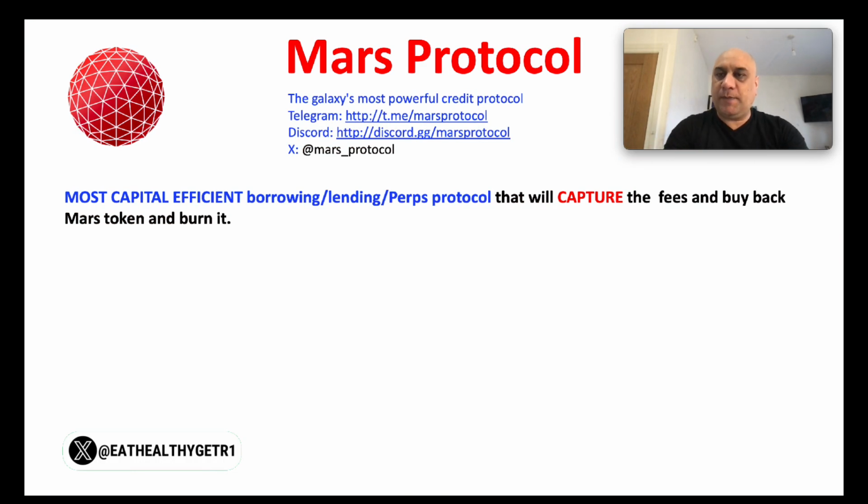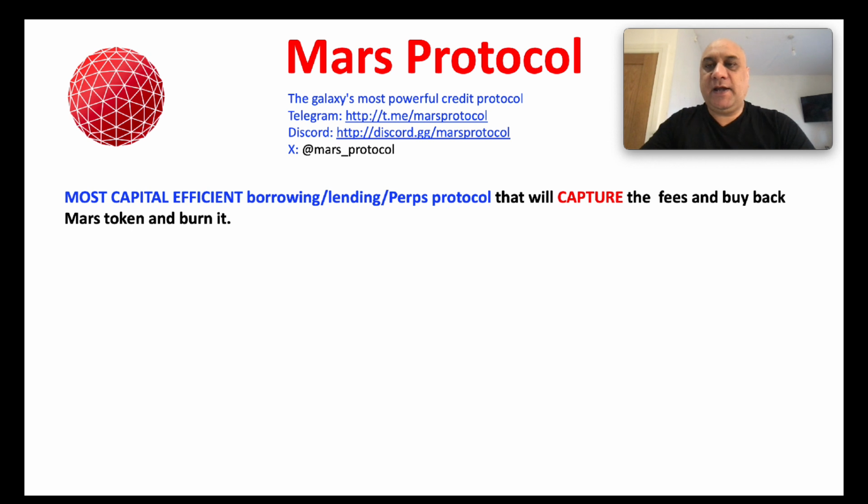Today, we're going to talk about Mars Protocol. So what is Mars Protocol? Mars Protocol is the most capital efficient borrowing, lending, perps protocol that will capture the fees and use it to buy back and burn Mars token. So the value will accrue to the Mars token.